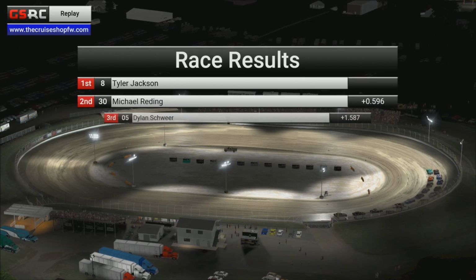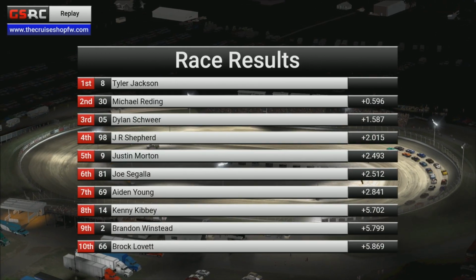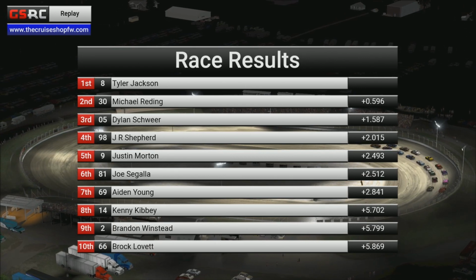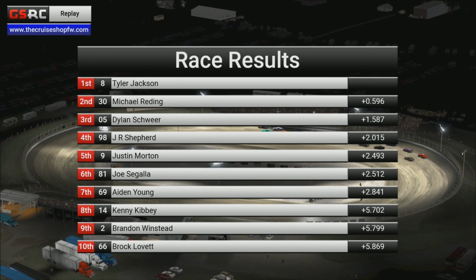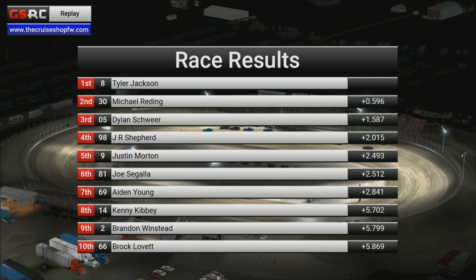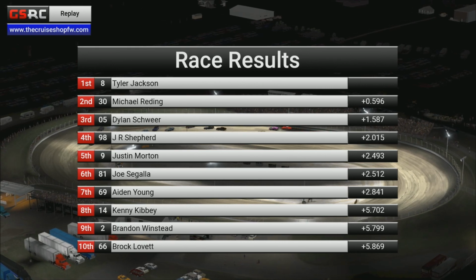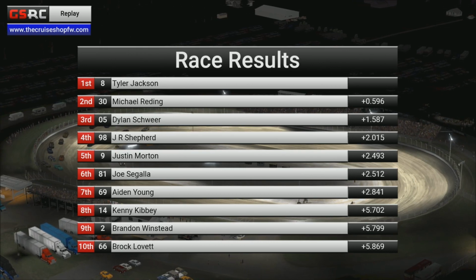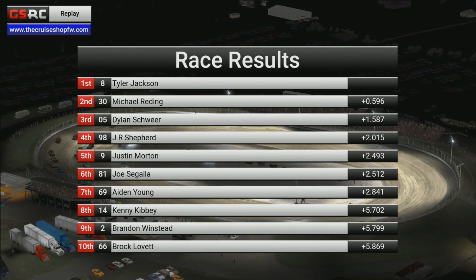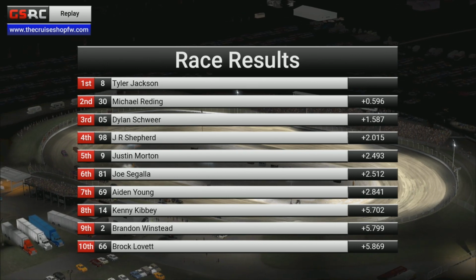Tyler Jackson, boy, he was the cream of the crop for the feature race as he gets the win. Try as they might, Michael Redding, Dylan Schreier, and J.R. Shepard. Actually, Shepard gets there late to pick up that 4th position. Justin Morden will finish in 5th. Joe Segala, a quiet 6th spot with Aiden Young. He's good in the points. Watch for him to be up there still when we come back for round 4. Kenny Kibbe, even though he had an eventful race, finishes 8th ahead of Brandon Winston and Brock Lovett.